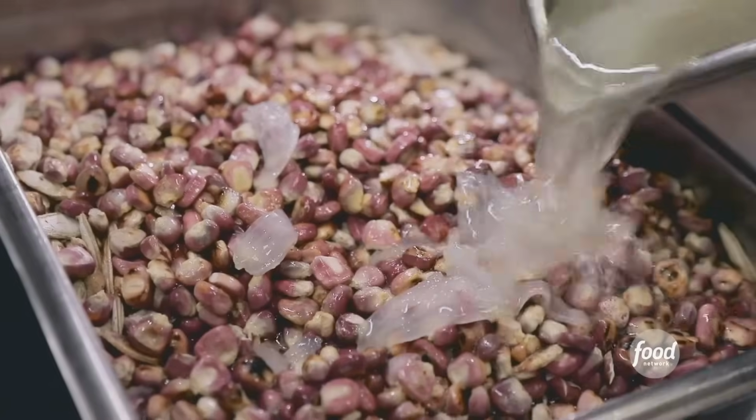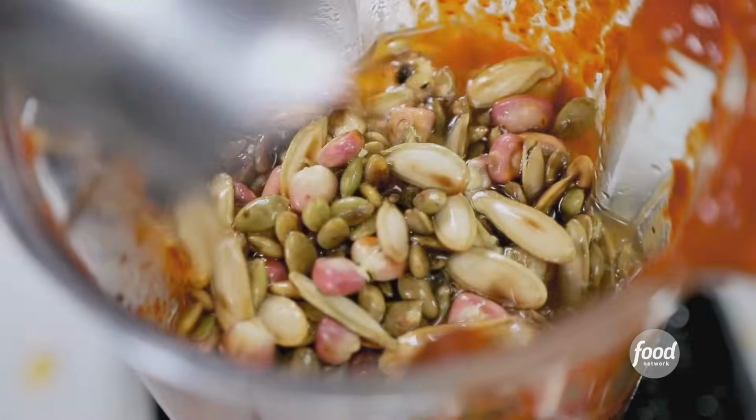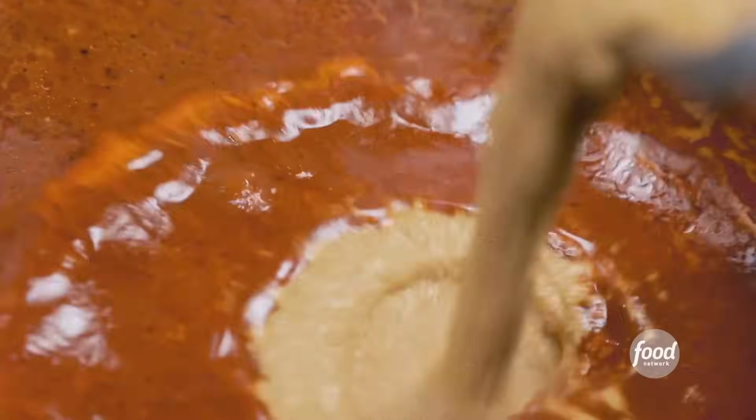We put the oil. Cook that off like a steam bath in Flavor Town right there. Chicken broth. The pumpkin seeds and the blue corn, are those gonna get mixed with some water? Some chicken stock and water. Yes. And then puree that. We thicken it with the seeds and the corn.